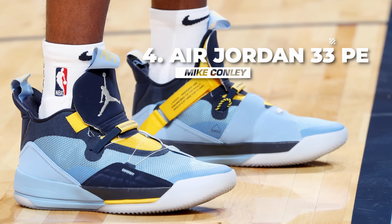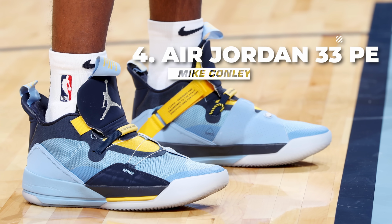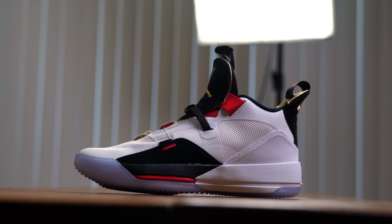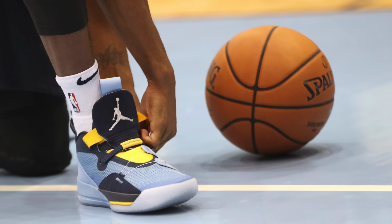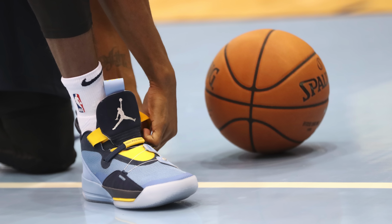Next up at number 4, we have Mike Conley with this PE of the Air Jordan 33. Now the Air Jordan 33 is one of my most anticipated sneakers of the year because of that laceless lacing system, and I can't wait to see how they perform on the court. But in the meantime, take a look at this amazing Memphis Grizzlies PE of the Jordan 33.